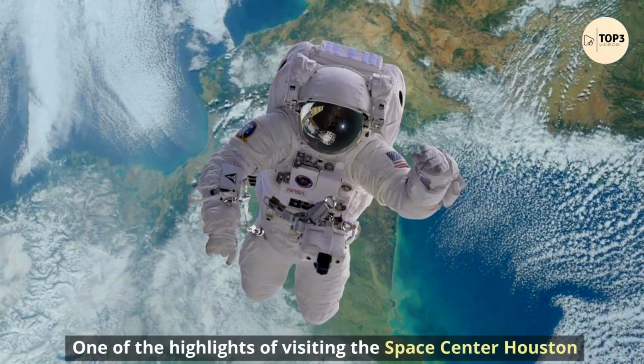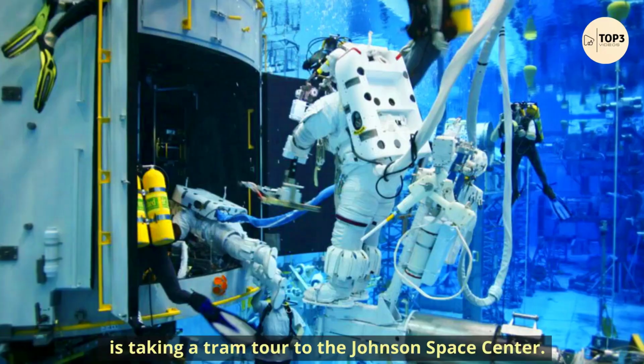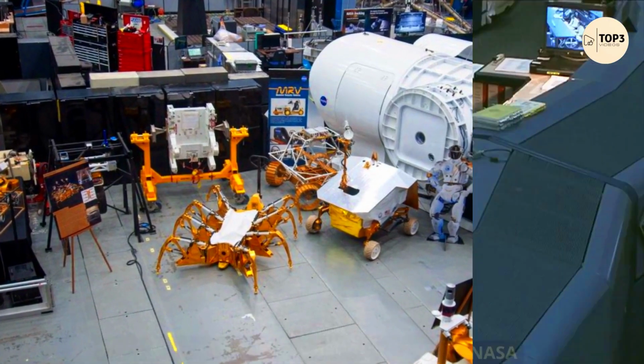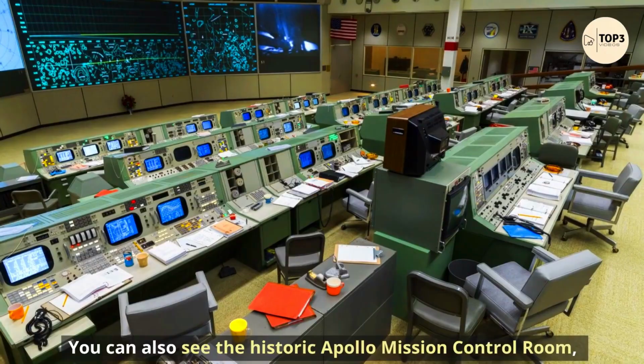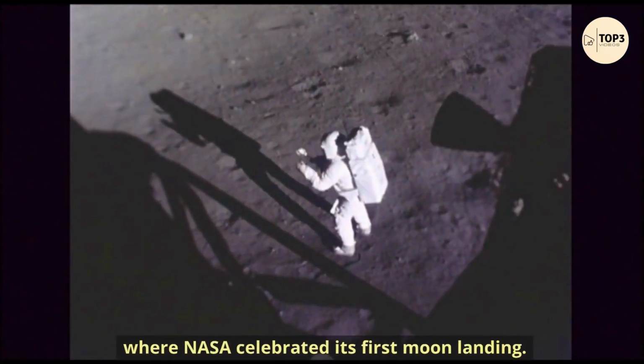One of the highlights of visiting the Space Center Houston is taking a tram tour to the Johnson Space Center. Here you can see where astronauts train and work, as well as visit Mission Control, where NASA monitors all its space missions. You can also see the historic Apollo Mission Control Room, where NASA celebrated its first moon landing.